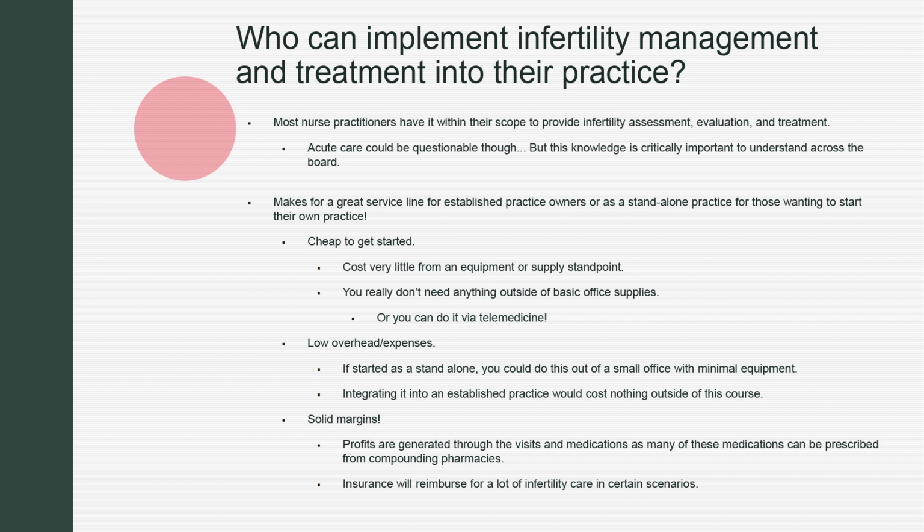You can send them a lab order, they get labs drawn, and you get results, and you can talk to these people via telemed. So it can be done. Like I mentioned, very low overhead, low expenses. If you're starting as a standalone practice, this can be done very cheaply in a one-room office. It doesn't require a whole lot.